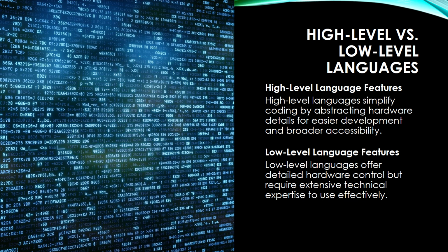High-level languages like Python make coding easier by hiding complex hardware details, so more people can learn and use them. Low-level languages give you more control over the hardware, but need deeper technical skills.